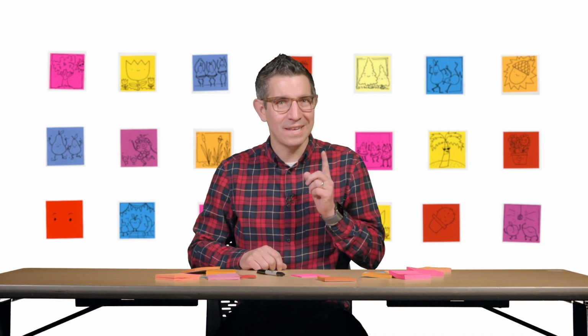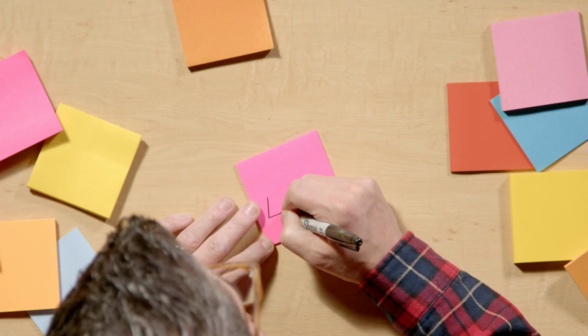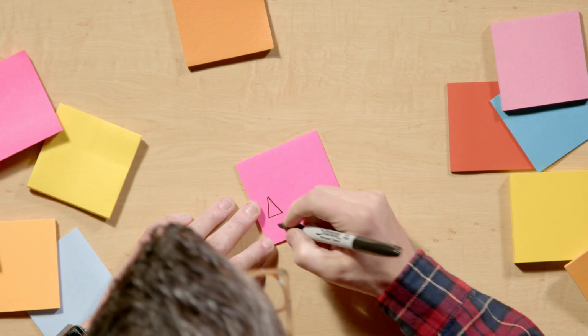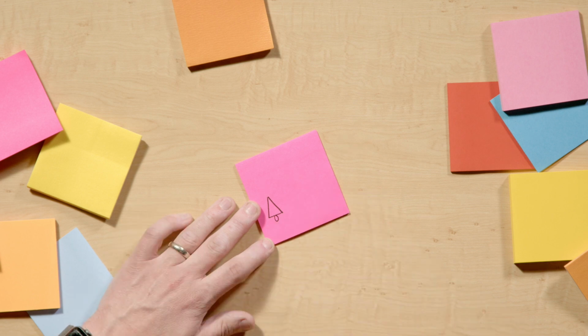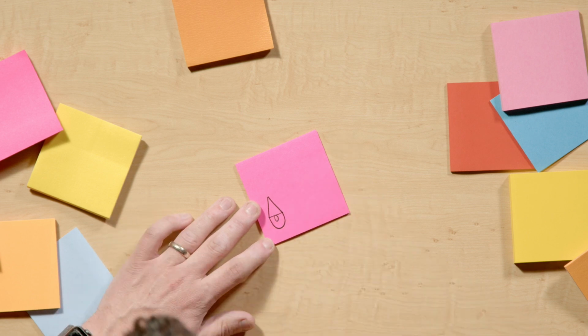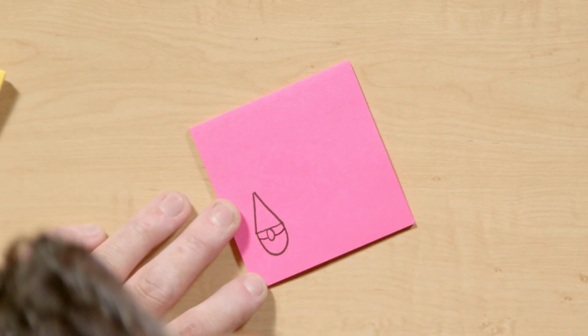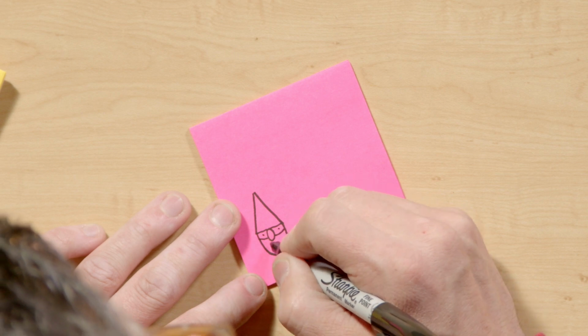Now, drawing these friends could be a little tricky, but simple shapes will help us. Let's start with the gnome. I'm gonna start with a triangle hat, and his little nose is an oval, and then maybe his head, boom. Oh, and a beard. He definitely needs a beard. And eyes and a smile.